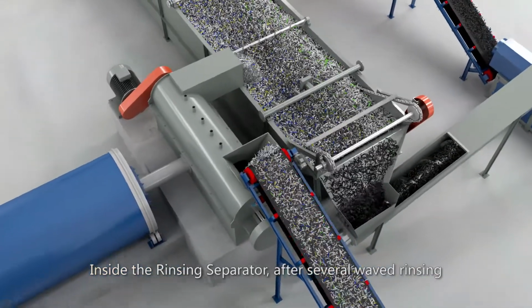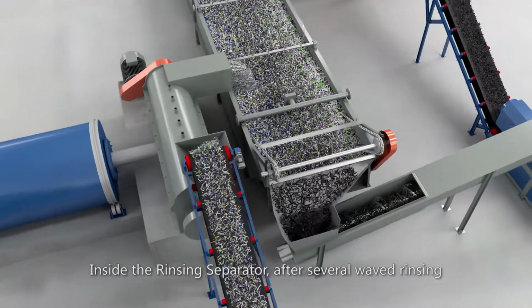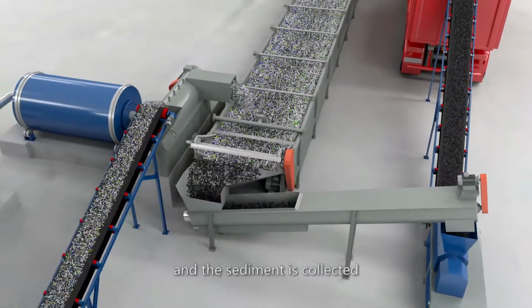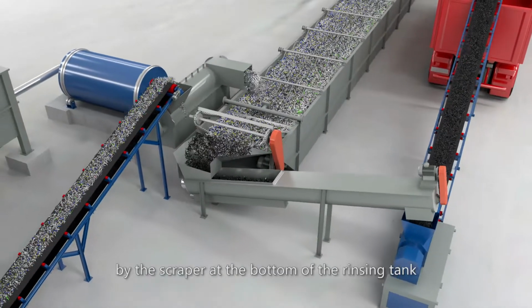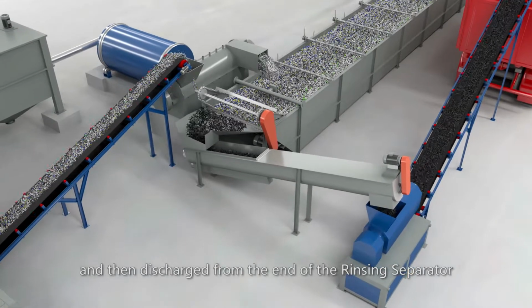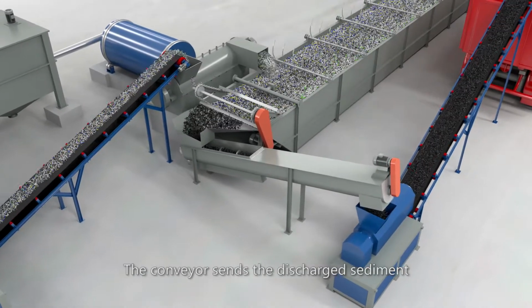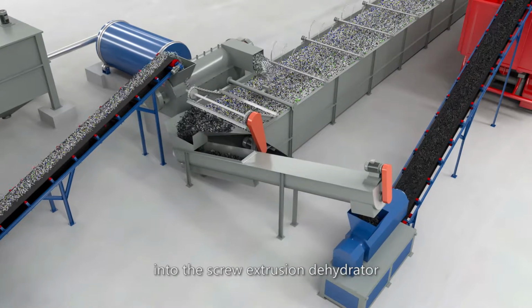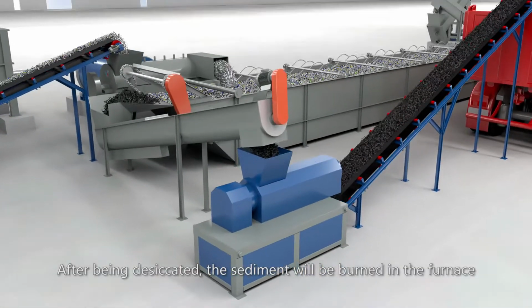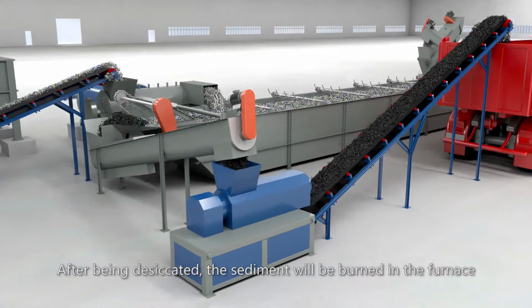Inside the rinsing separator, after several waves of rinsing, the sand and other impurities precipitate, and the sediment is collected by the scraper at the bottom of the rinsing tank and then discharged from the end of the rinsing separator. The conveyor sends the discharged sediment into the screw extrusion dehydrator. After being desiccated, the sediment will be burned in the furnace.